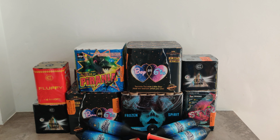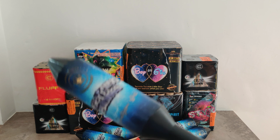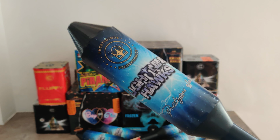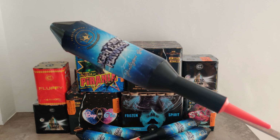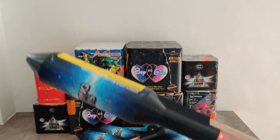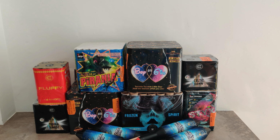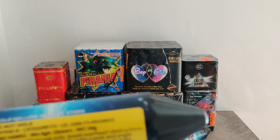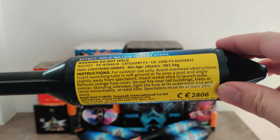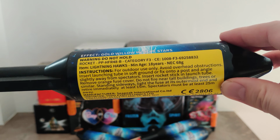Something a bit different. I didn't have any rockets last year, but it'd be good to get back into it. So there they are. Obviously the standard hawk type shape there. Big plastic sort of casing on them. And they are all labelled as well, I think. If I can get the camera to focus. There we go. So that's rocket B.